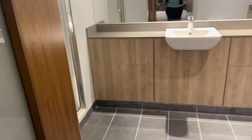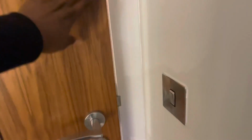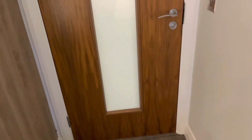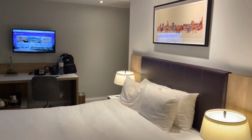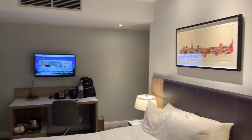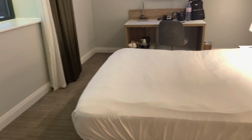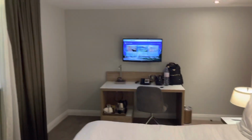There's actually a door that connects the bathroom and the actual room itself. So that's the door, and standing in front of the door, this is my view. I like the lighting in here. I just love the lighting.